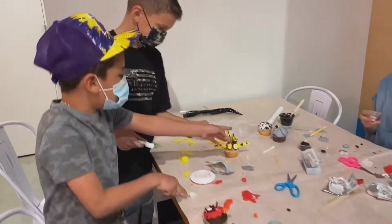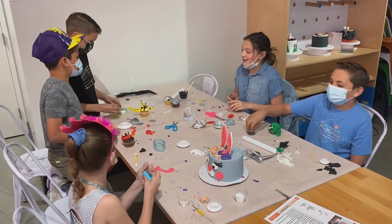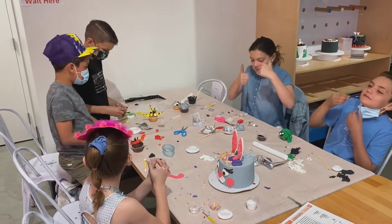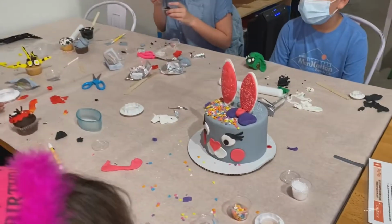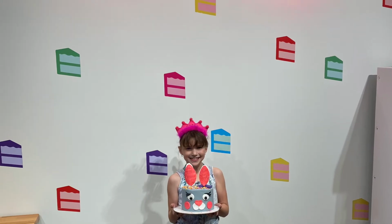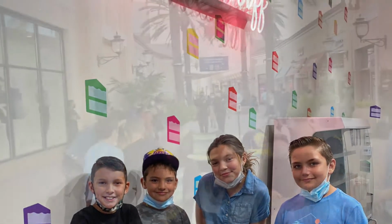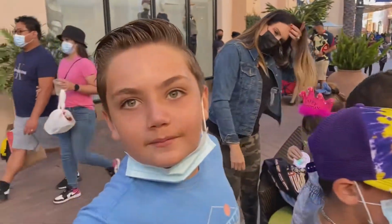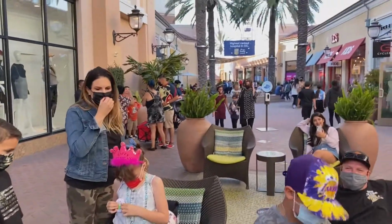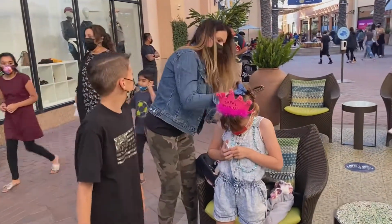Wait, I'll make a cow like you. Bye! But isn't that a good idea? I know, it looks good. Okay guys, so we just finished decorating and yeah, now we're gonna go get dinner.